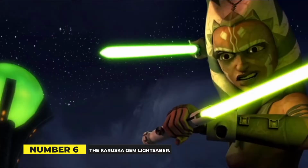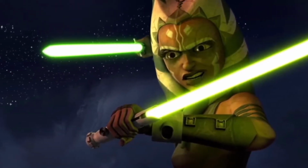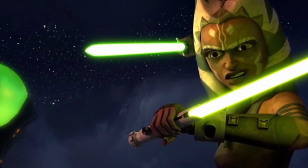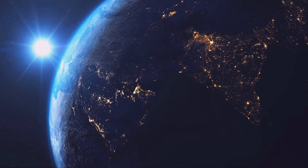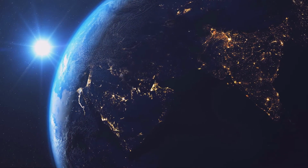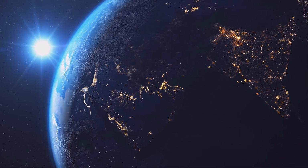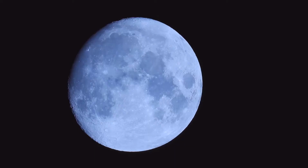Number 6. The Karuska Gem Lightsaber. Karuska gems are crystals that only occurred on a few gas giants like Bespin and Yavin Prime. They were formed when all the chemicals and metals found in the atmosphere were scraped together and bound by the planet's extreme pressure and gravitational pull. Karuska gems were famous around the galaxy for their beauty, as if a fire was burning within each crystal.